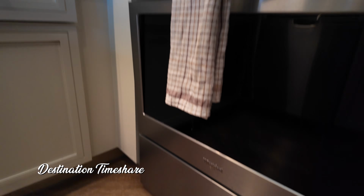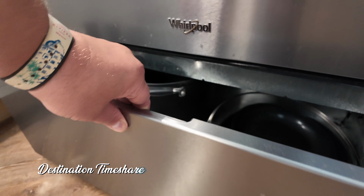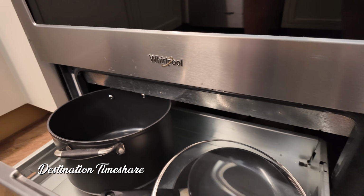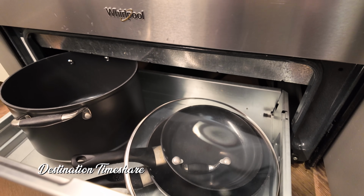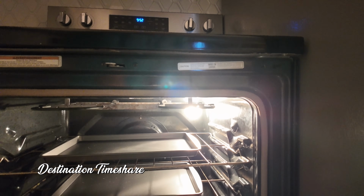And let's see if they have anything down under the oven. See if we can open this up. Nope, that's actually where we're going to find, looks like a great big pot. There's the lid of the pot, as well as some frying pans underneath there. It looks like non-stick skillets. And in the oven here, it looks like they have a couple of baking sheets.